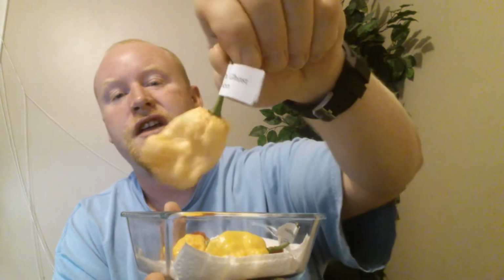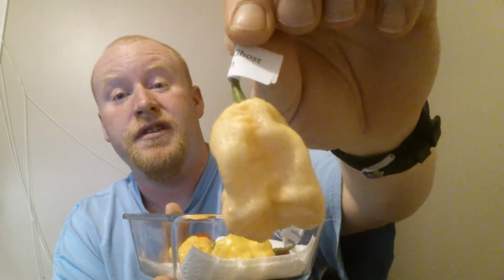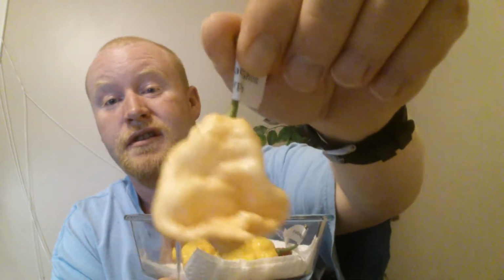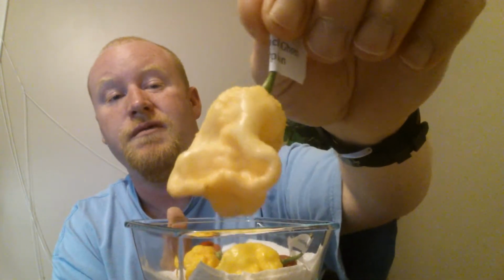Sent me a Jay's Peach Ghost Scorpion. Look at that thing, man. How cool is that? Never tried one of these. Haven't tried a red one or a peach one. Super excited about this pod. It's just gorgeous. Hope the color's coming through nice. It's a very, very light peach, almost a white color. Beautiful pod.